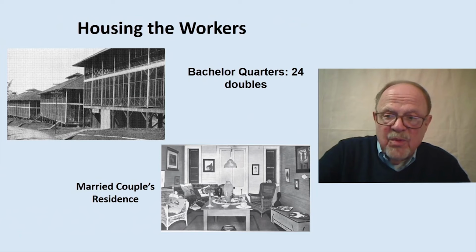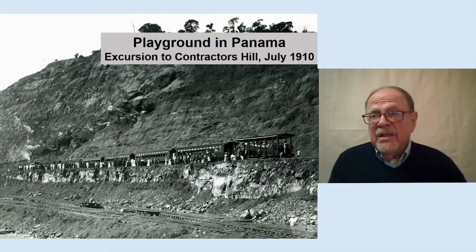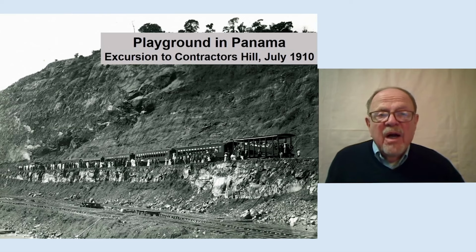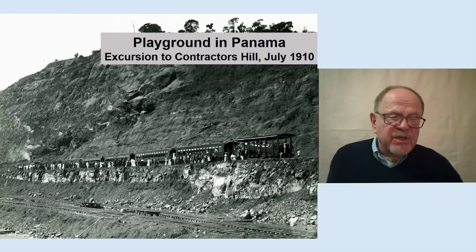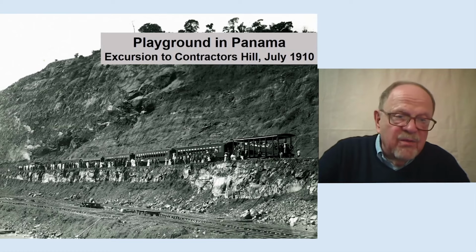Very different kind of approach to managing a workforce than had been adopted in the past. In fact, and this image is from 1910, by 1910, Panama was a vacation center for wealthy people living in the continental United States. This is an excursion train that brought people to the Culebra Cut, which, if you remember, is the Continental Divide. It's the deepest cut on the construction of the Panama Canal, and people are here on vacation.